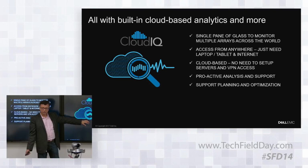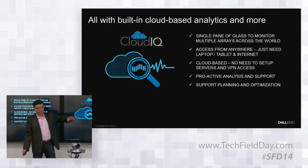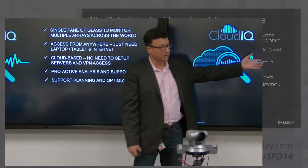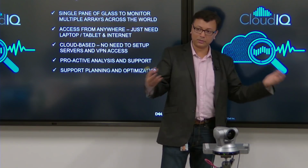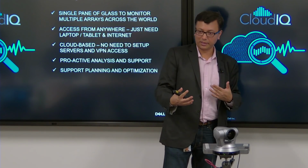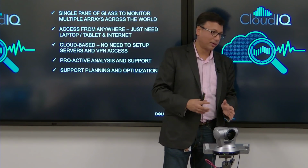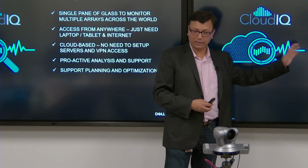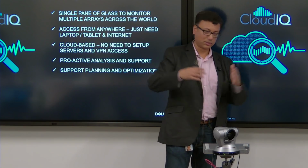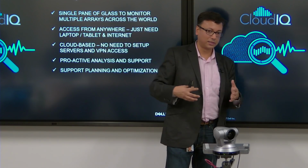That's hybrid and all-flash, or just hybrid and all-flash? That's correct. That's right. So that's CloudIQ, a single pane of glass for monitoring. The other cool advantage with CloudIQ is that you don't need a VPN, you don't have to install anything. Wherever you are traveling, as long as you have an internet connection and a laptop, a tablet, whatever it is, you just log into the Dell EMC portal, and you are able to see all your arrays across all your data centers, all your mid-range arrays, on that pane of glass, right?